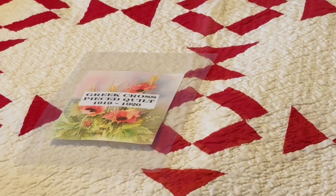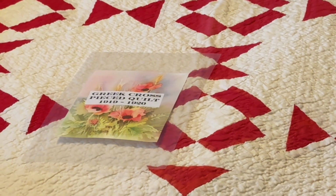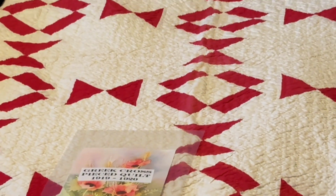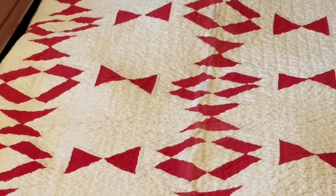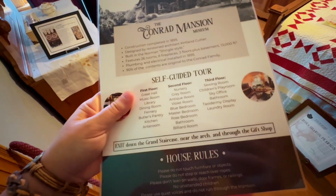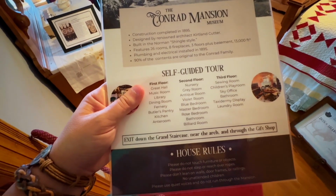And you can see this is a Greek cross, which is a pieced quilt from 1919 to 1920. It has the red and the white graphic on it. This particular room was considered the gray bedroom, which is the guest bedroom. As you can see here on the self-guided tour, it is one of many rooms.